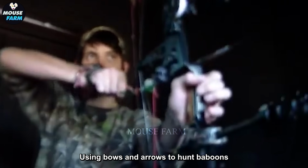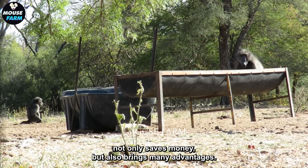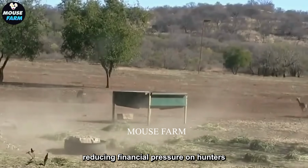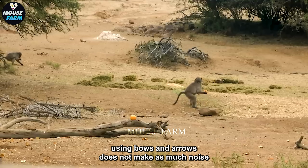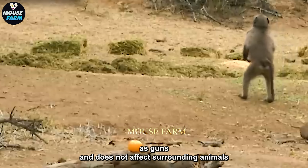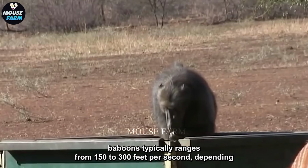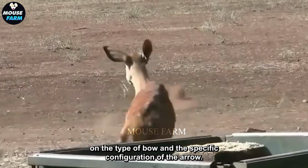Using bows and arrows to hunt baboons not only saves money but also brings many advantages. Arrows can be reused many times, reducing financial pressure on hunters. Using bows and arrows does not make as much noise as guns and does not affect surrounding animals. Arrow travel speed when shooting baboons typically ranges from 150 to 300 feet per second, depending on the type of bow and the specific configuration of the arrow.